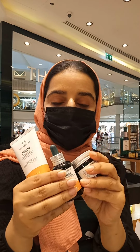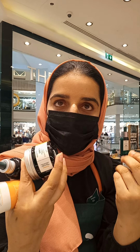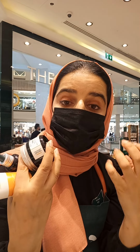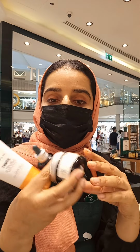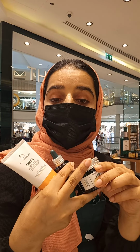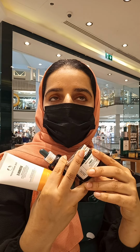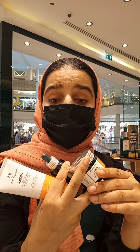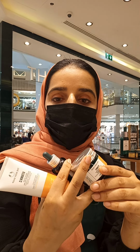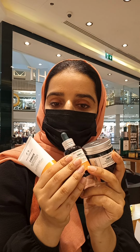So if you have any concern about your skin, if you have a pigmentation issue, if you have a dark spots issue, if you have large pores, if you have anti-aging signs, you can use this range also. It helps to reduce the signs of aging as well. Actually, we have a different line also for anti-aging. I'm going to share with you that range for anti-aging, but for now I'm suggesting you this one.